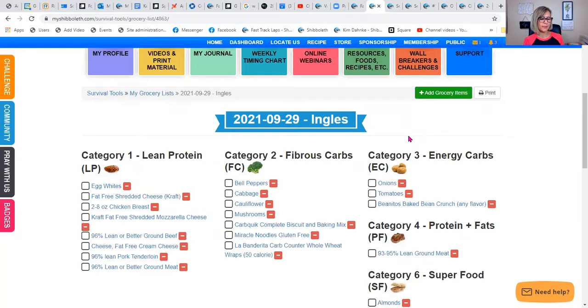I want to go to my recipe lab, my grocery lists. Boom. I'm in my grocery lists right now. And if I want to click on that Ingles list, I can click on my Ingles list. Then once I have put egg whites in my buggy, I just removed it from my list. Once I put fat-free shredded cheese in my buggy, I just removed it from my list. My list gets smaller and smaller while I'm in the grocery store. And let me tell you, I like that. So that is a really fun way to use that on your phone. And that's not on the app, y'all. That is on the mobile-friendly website. But I made it even easier on myself by saving it as a shortcut to my home screen.